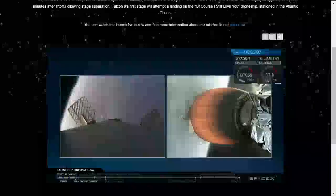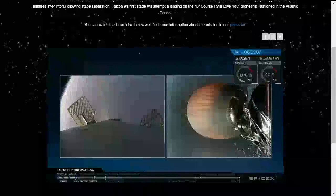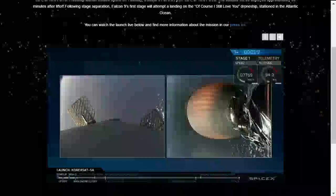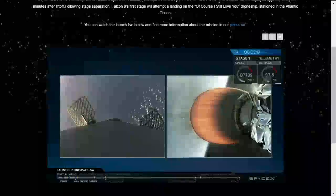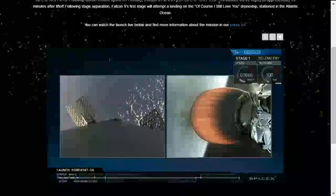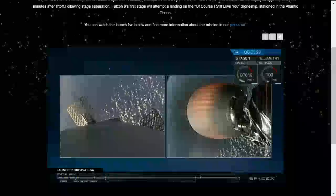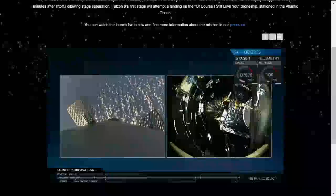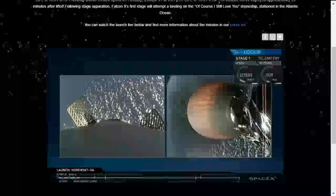We have MECO. Stage separation confirmed. And we have a good ignition of the Merlin vacuum engine for our second stage. You can see the exhaust plumes coming from the forward view of our first stage on the left screen camera. Our grid fins have also deployed, as you can see there. We use those grid fins to guide ourselves back through Earth's atmosphere to our drone ship, Of Course I Still Love You.